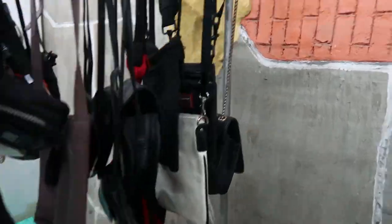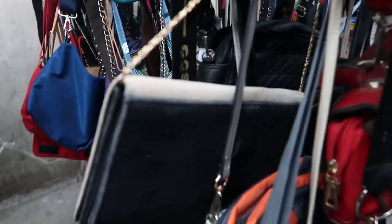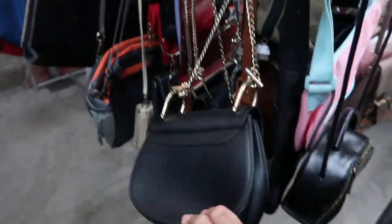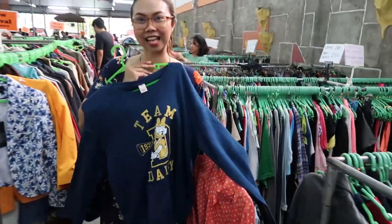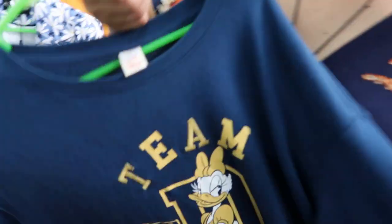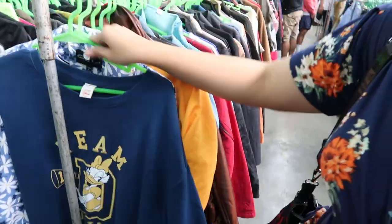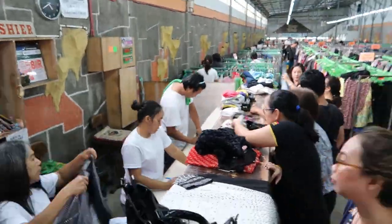The midsection is where the shoes and bags are, and some other accessories. The front section is filled with new arrivals and the a bit more expensive choices ranging from 100 to 500 pesos.